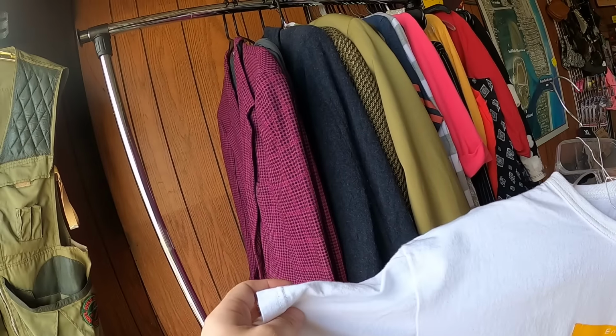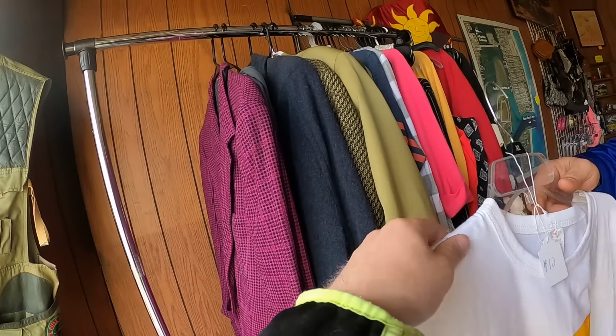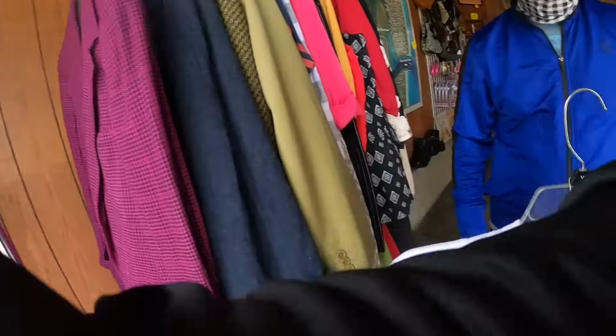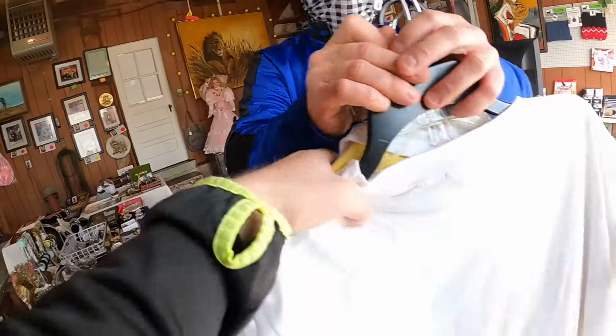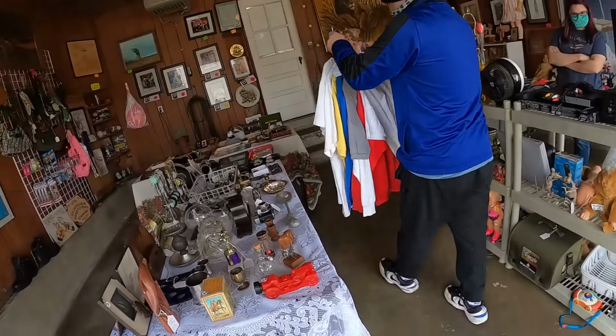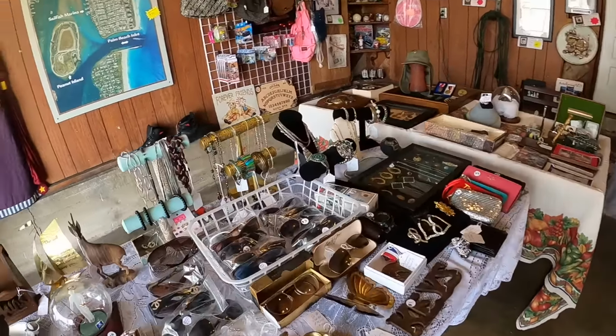I ended up talking to him. He had some pretty high prices on it. He came down to $50 for me. I went $45 for all 8 pieces. And I noticed that he was pretty open to offers. So that was a good thing.